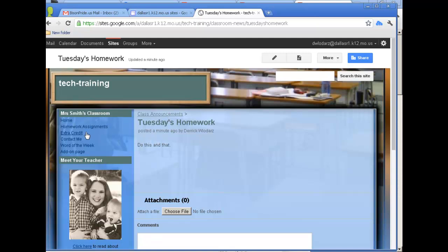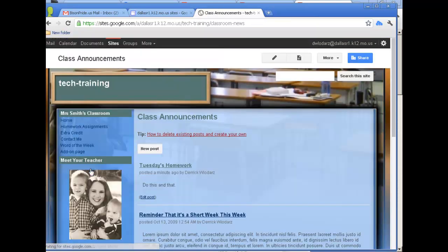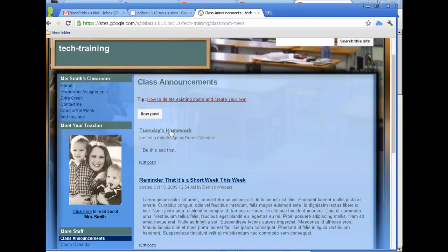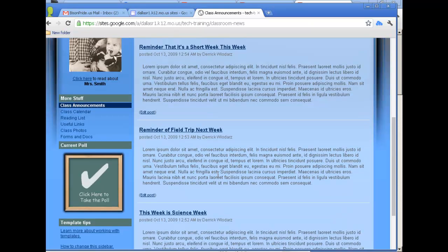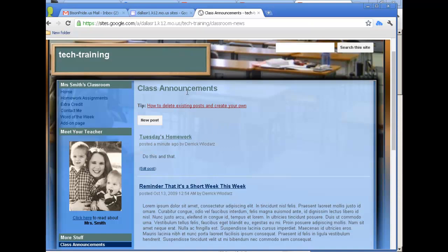Okay. So this is class announcements. Now notice that these were the previous posts, and now my post is here. I have rights to edit this page, so I can edit my own posts. I think if you allow comments, then students can comment like, hey, great, I understand steps 1, 5, and 4, but I don't understand steps 2 and 3. So if you allow posts, students can do that. Maybe you do want to do that, maybe you don't. But this is the class announcements page.